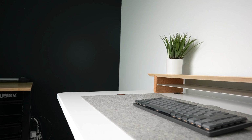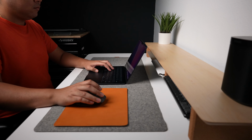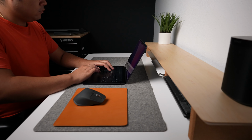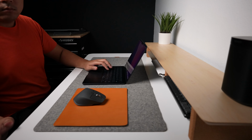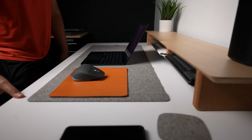This is a desk setup I haven't shown on the channel yet because it's still a work in progress, but I really like being able to adjust the desk to how I'm working. If I want to be able to stretch while I work, I can increase the height of the desk, and then my screen and keyboard are easily accessible again.